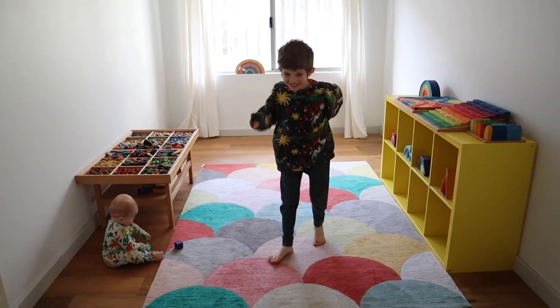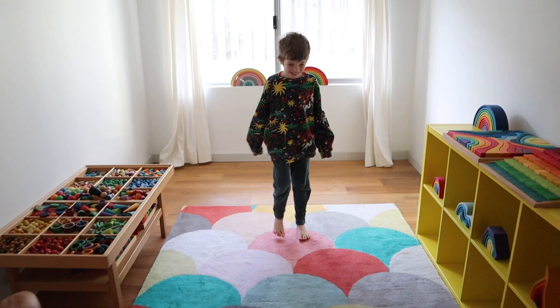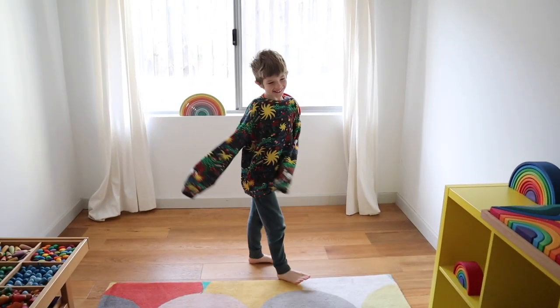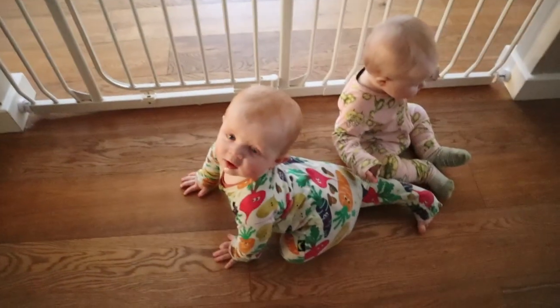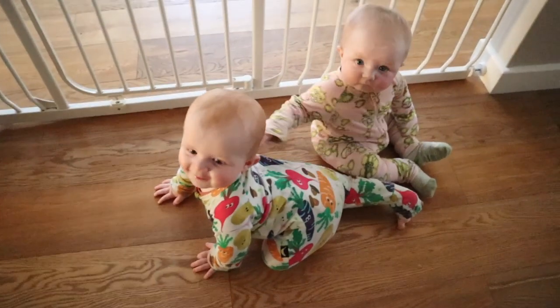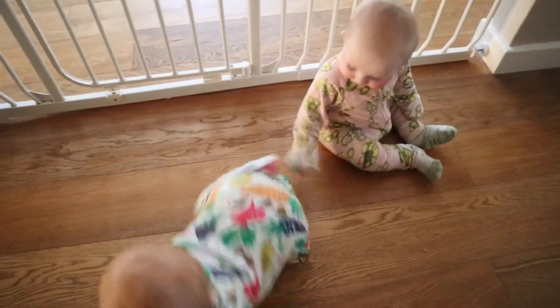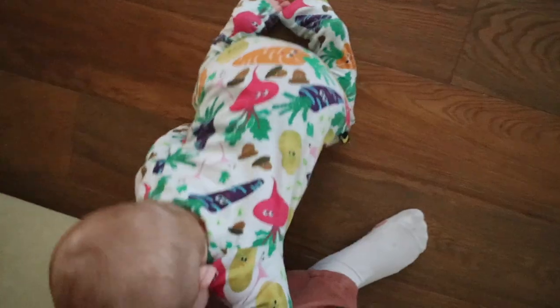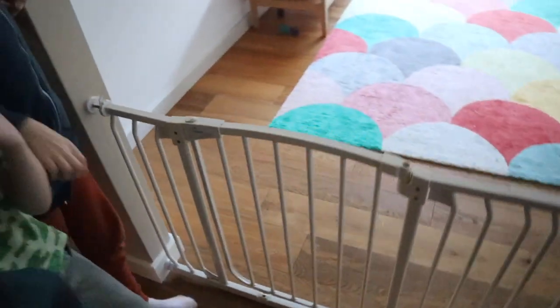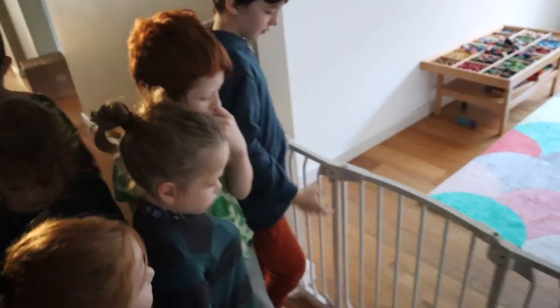What do you think, Otto? Good, I like it. Do you think this will be a good new playroom? Yeah? Do you think it's big enough? All right, so we've got the gate up. What do you think about that? You just want to cuddle. All right, so the gate is baby proof. Let's see if it's kid proof.